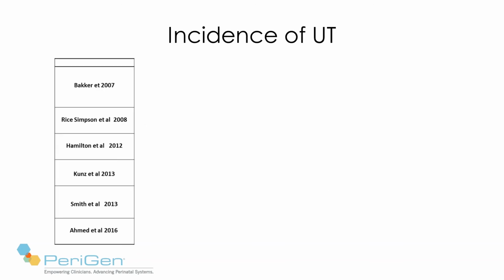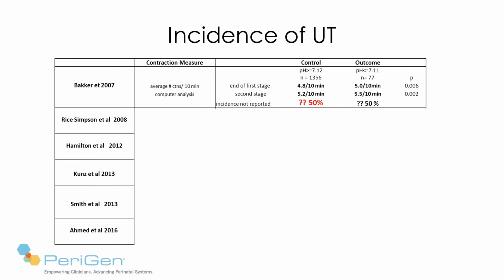So what is the incidence of uterine tachysystole? Well, you can see here 6 different studies and 6 different instances. And I'd like to begin with the paper by Becker, because it's one which is very frequently quoted in any discussion of uterine tachysystole. In this study, there were 2 groups of patients, a control group where the pH was normal, and an adverse outcome group where the babies had acidosis, pH less than 7.11.